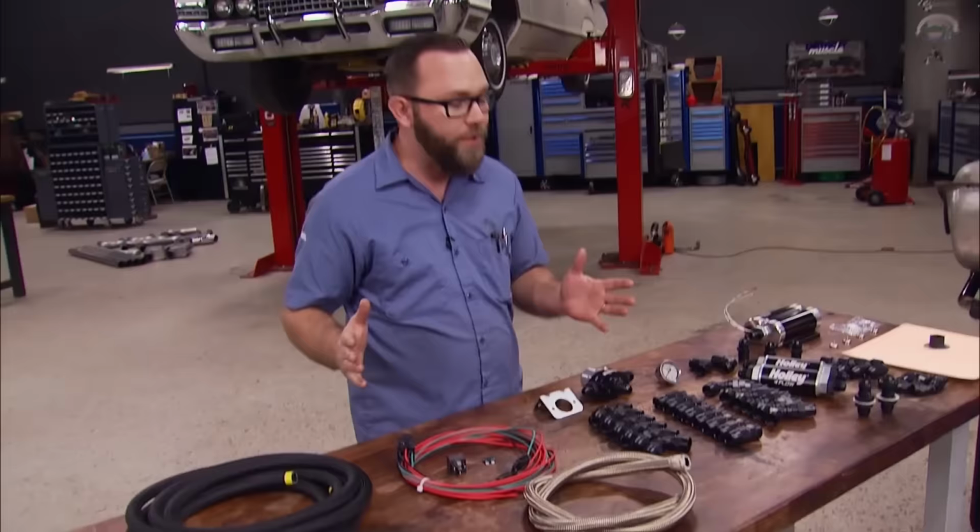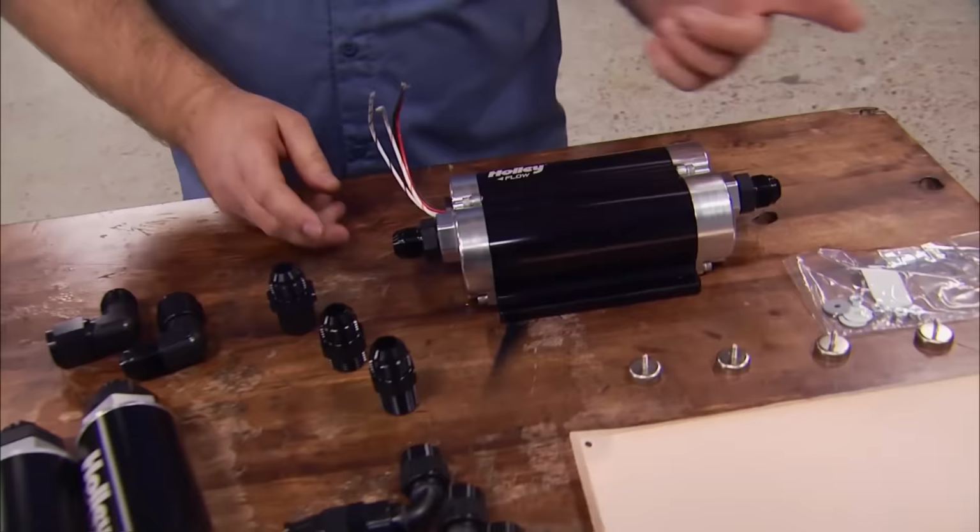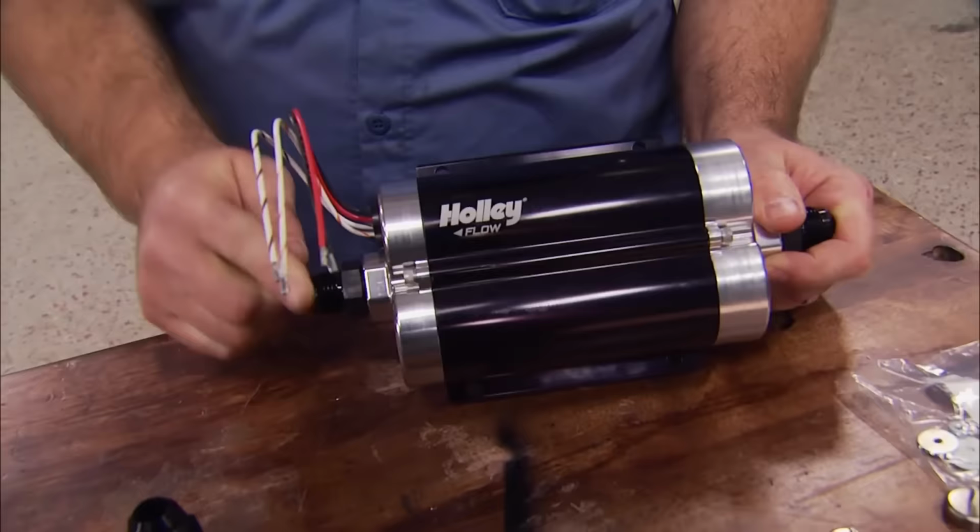Now we've got everything from the hose to the wiring, hose ends, regulator, gauge, the filters, and of course the pump. Now this pump, it's a 160 gallon per hour aluminum Dominator pump, and it'll support up to 1,800 horsepower, so we don't have to worry about starving that big block.